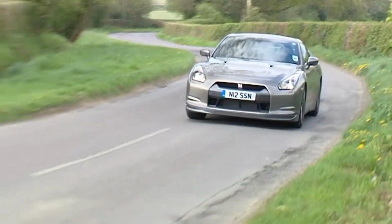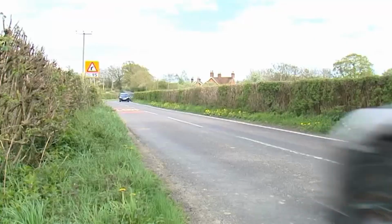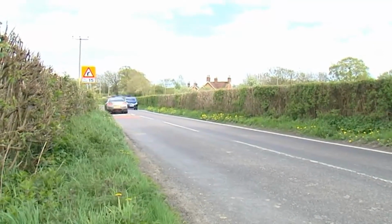But at least this steering isn't games console-like. It's quick-witted and communicative, which is useful on twisties when you're away from this GT-R's natural habitat of fast-flowing roads. The brakes are suitably awesome too, stopping this 1,775 kilogram hot rod dead from 70 miles an hour in just 40.9 meters. The ride isn't as stiff as I was expecting either, and you can tailor its tautness via this dash-mounted switch.